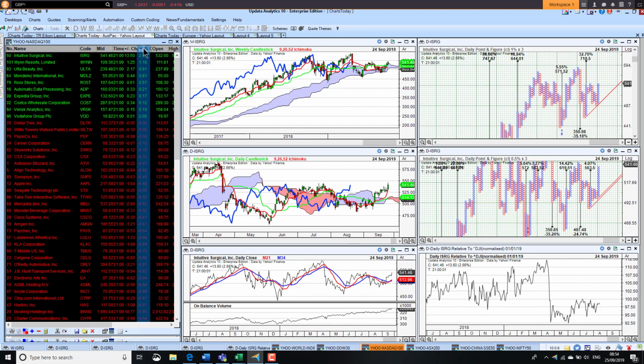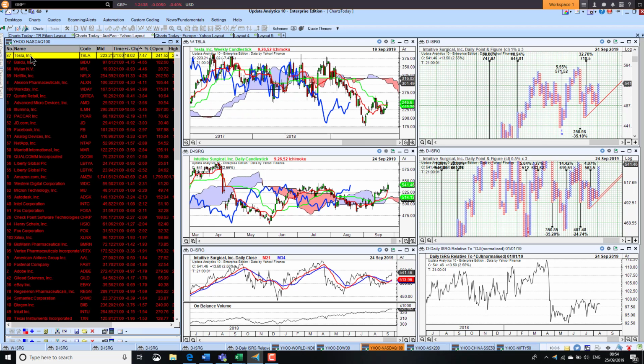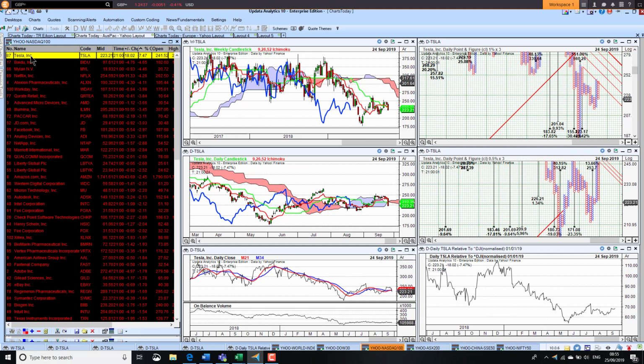Looking at Tesla, they were the worst performer, down a massive 7% overnight, so really a big fall for them. And we're seeing that in the chart, that's starting to put them into bearish territory again on the medium-term chart. They've underperformed the Dow Jones by 30% this year, so Tesla really starting to look quite worrying there.